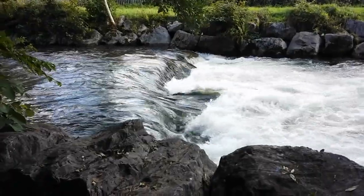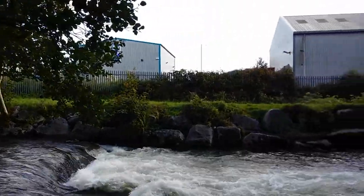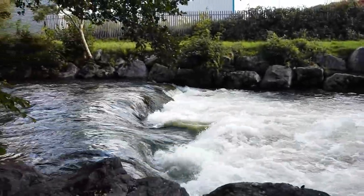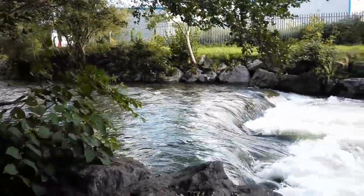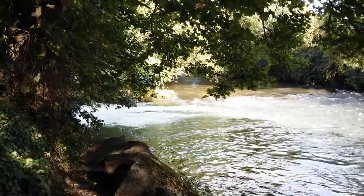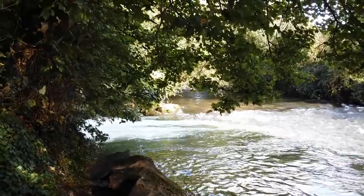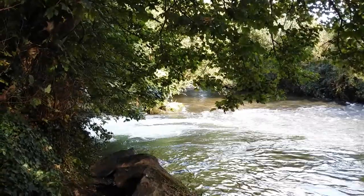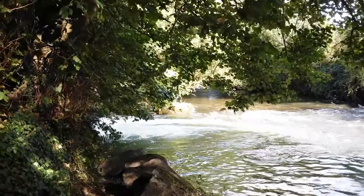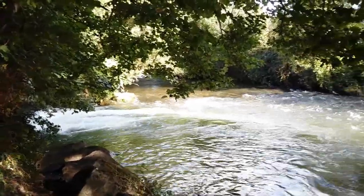Well, it's a nice little tumble of water coming down here today, folks. This is by Brynmenyn Industrial Estate, as you can see in the background. Here we are today. This is where the Garw River meets the Ogmore River, about 100 yards from where the old Fox pub used to be in Brynmenyn. Just to the left where you see the water gushing out, that's where the old railway bridge is. And there is a decent flow of water flowing down here today.